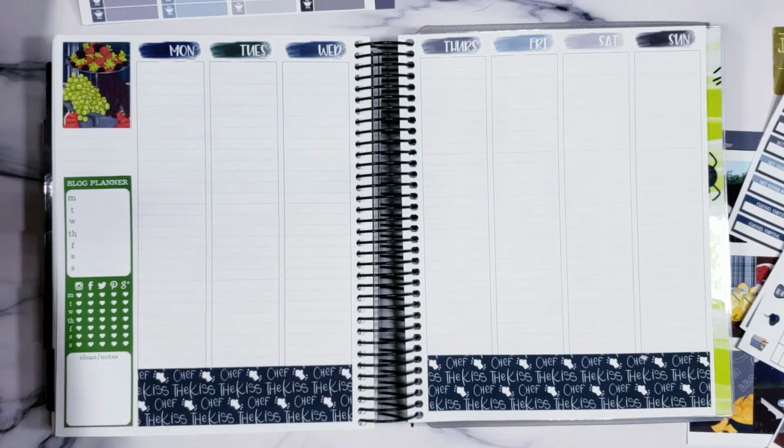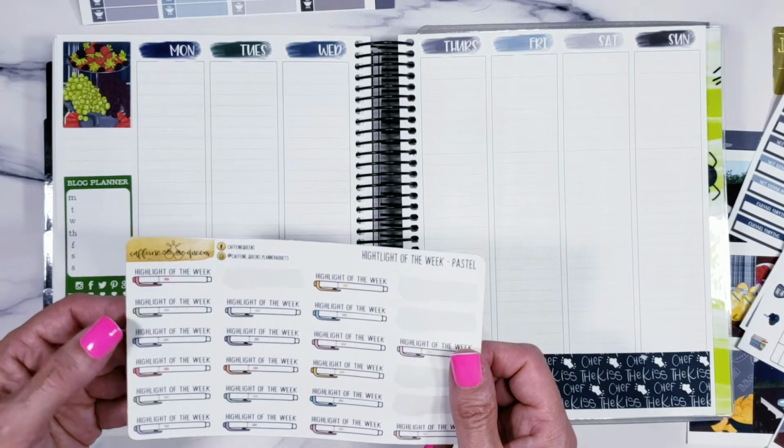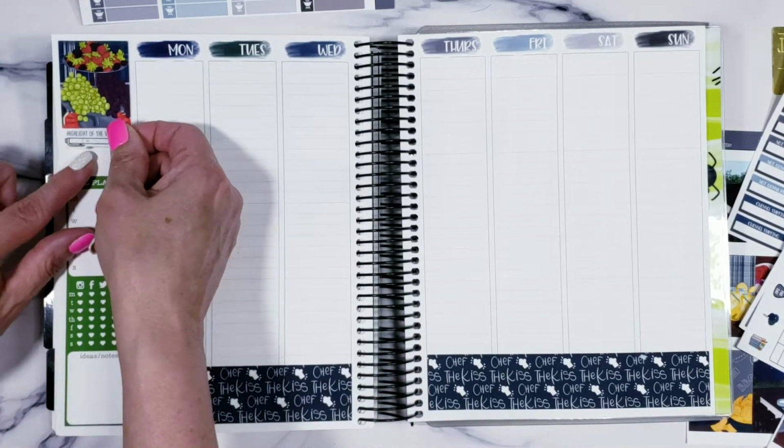Okay, so then I also have from Caffeine Queens, I thought maybe we could get away with using the green one. There's going to be a lot of green in my sidebar, but I thought I could get away with using the green one here. Whoops.